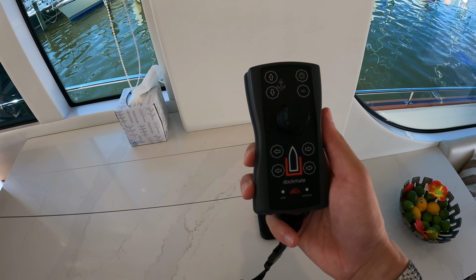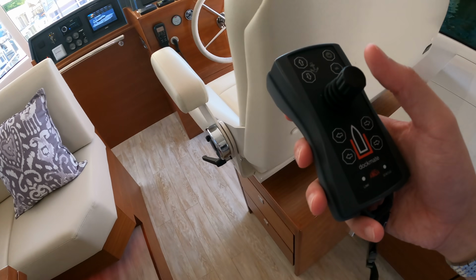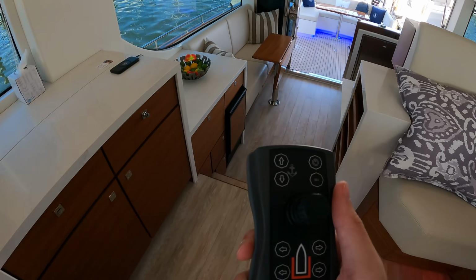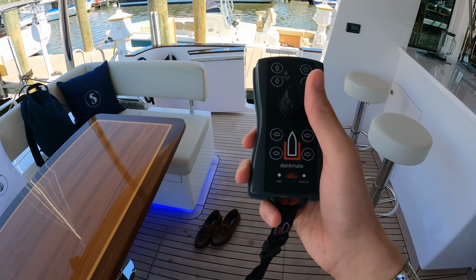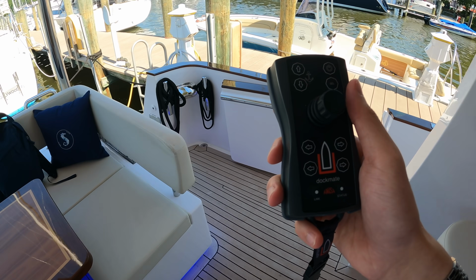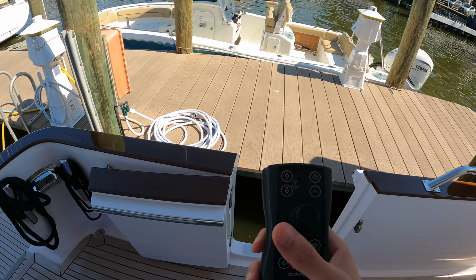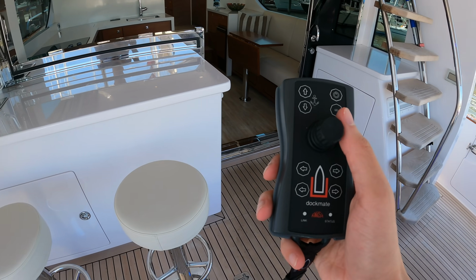And one more thing to point out is this Dockmate remote control. This is basically a mini throttle control and joystick in the palm of your hand. If you are stern to berthing or backing into a slip, you can easily navigate the boat, and you can also step off the boat if you're trying to tie some lines by yourself.